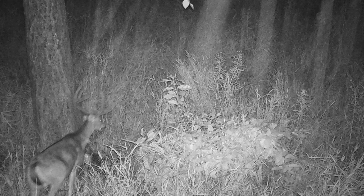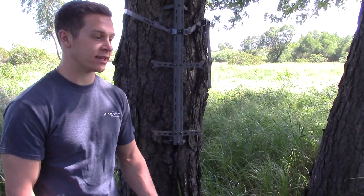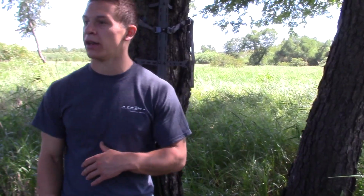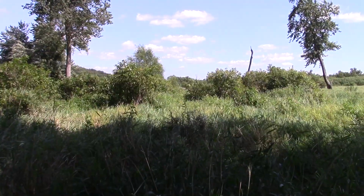And then either him or another big one came through later in that day from the same direction, from behind the camera, which doesn't make sense to me on the direction of travel. So I'm just wondering if it's just seasonal that they're not using that travel route from bedding to food, or if maybe the bedding is just closer, because we walk by a lot of it.